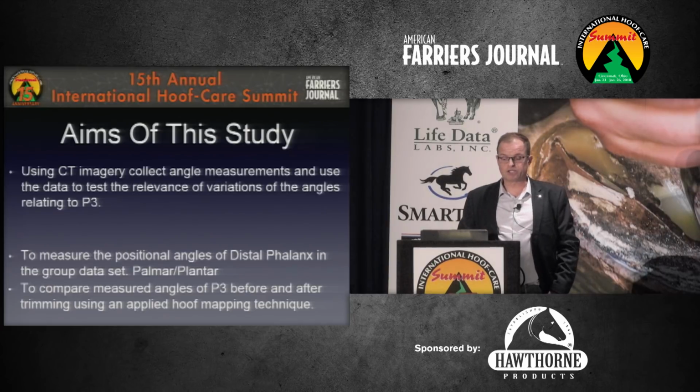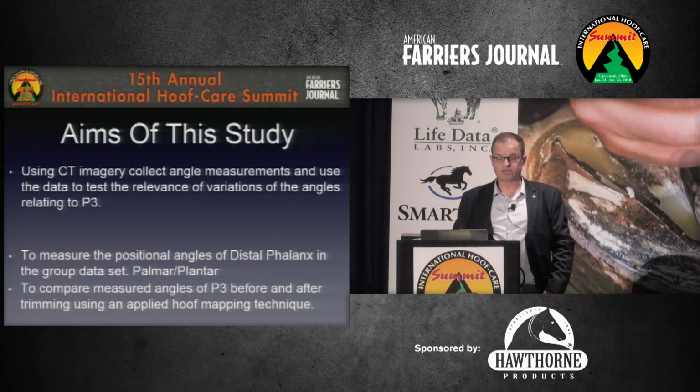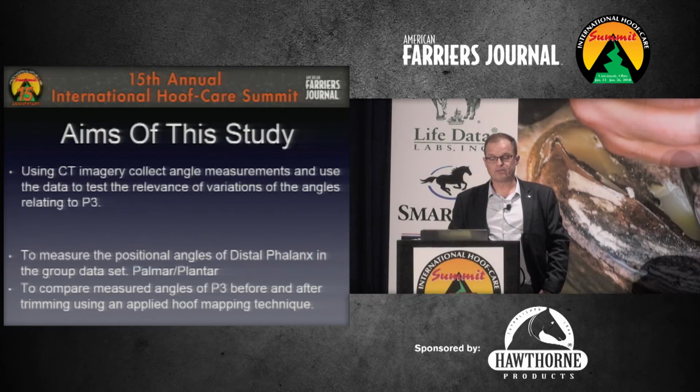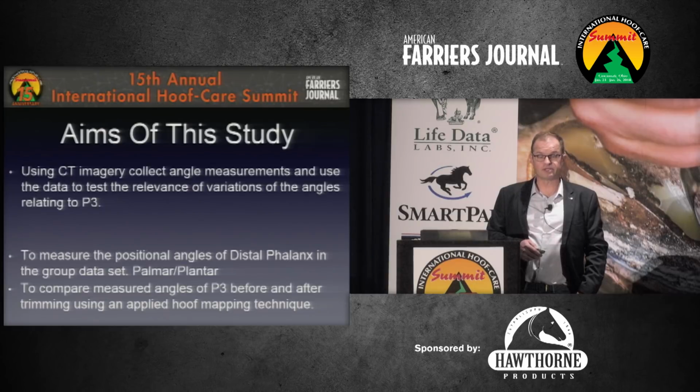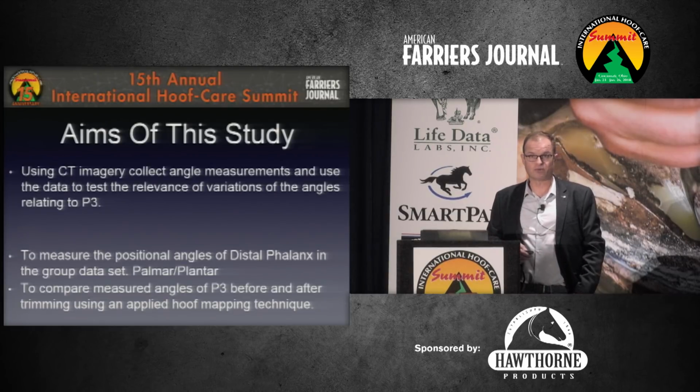We'll measure the positional angles of the distal phalanx in the group data set, palmar and plantar. And we'll compare the measured angles of P3 before and after trimming using an applied hoof mapping technique. I'll explain more as we go through.